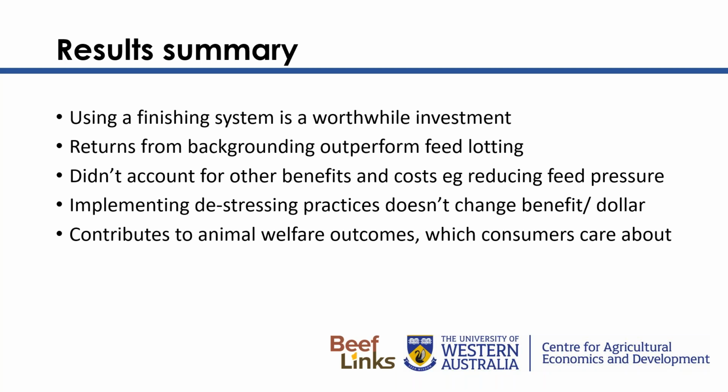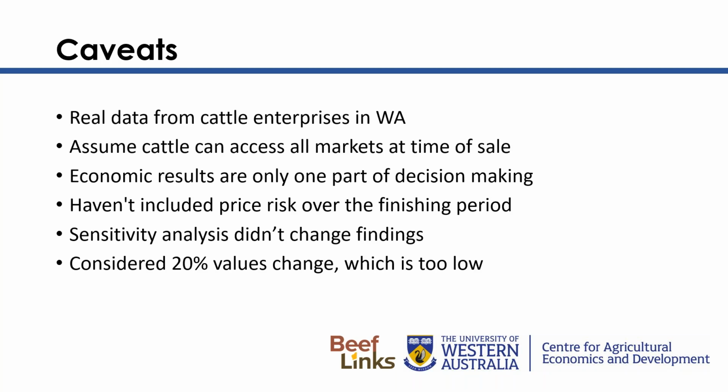We also found that implementing the de-stressing practices didn't really change the benefit per dollar spent, but it does contribute to animal welfare outcomes, which people care about, and is potentially an important part of the social license and market opportunities story. So, in summary, again, there are some caveats to the analysis.